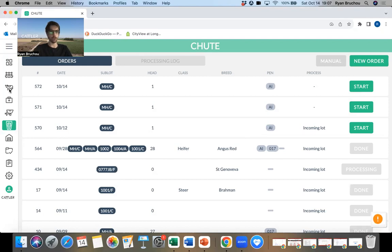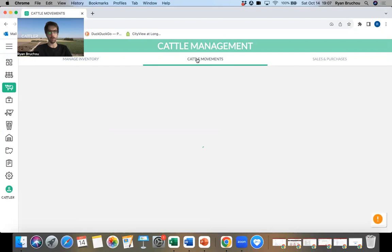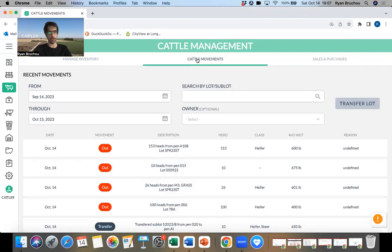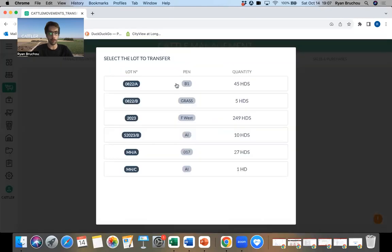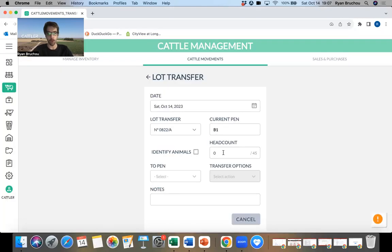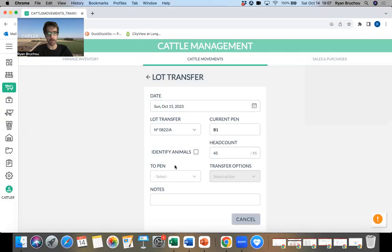When it comes to the transferring of animals, one of the requests that we'd heard, an improvement that they wanted, is the possibility of, knowing that you're going to be moving cattle in the morning, being able to have that done the day before. So I'm going to select the lot, current pen B1, head count. We move all of them, 45, and this is what I do. So I can have this transfer be done tomorrow.